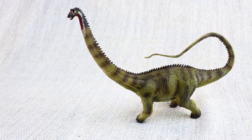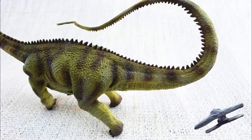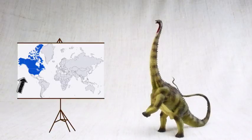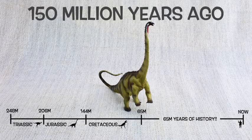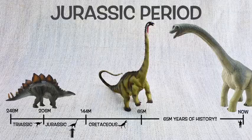Do you know what Diplodocus means? It means double-beamed lizard. That's because it had unique double bones all along the underside of its tail. Diplodocus was found in North America, just like T-Rex. But not at the same time. They lived around 150 million years ago in the mid to late Jurassic period. So they would have been neighbours with Stegosaurus and Brachiosaurus.